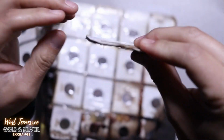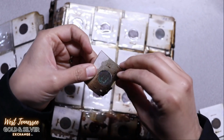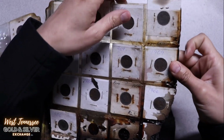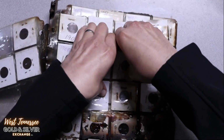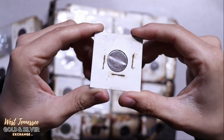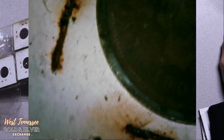1906. I got to be very careful because I don't want to get tetanus from these. Staples. So yeah, that's all corroded, yucky, nasty stuff. But look at that, we do got some 1909s. Let's check some of those out, because the 1909S would probably be a key date for the Indian head cent. But a 1909 is not too common, not as common as some of the other ones. But 1909 is an okay date.